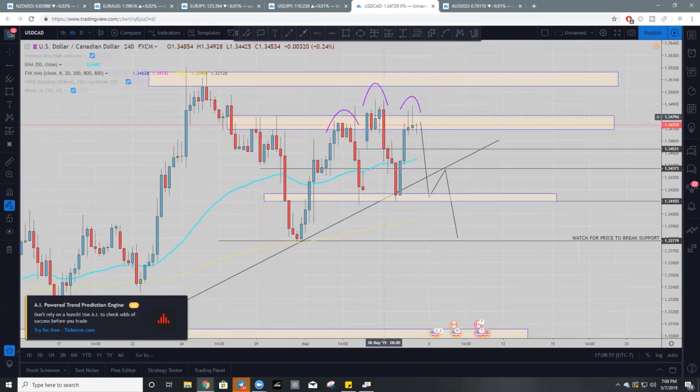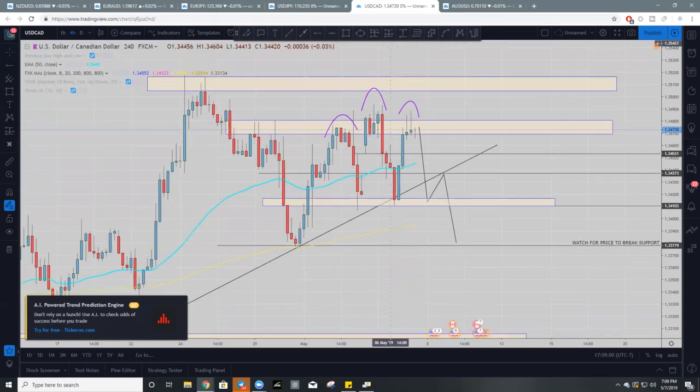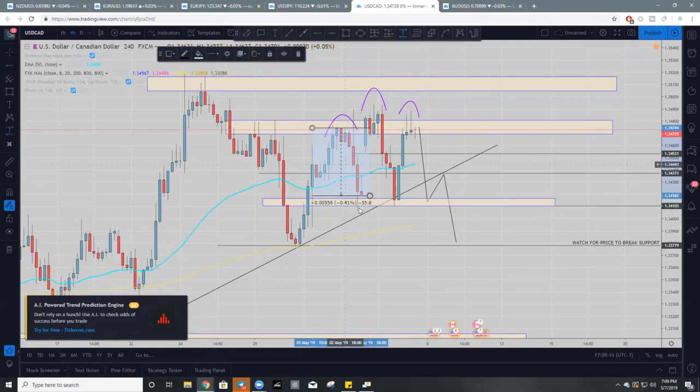So what I'm looking for is for that head and shoulders pattern to play out. Again, guys, for the head and shoulders pattern, we take the measurements. As you guys can see, pretty much all of these shoulders and the head are almost the same measurement. But I'm going to grab the smallest one. I'm not going to go for the wick, I'm going to go for the close of the candle, and I would duplicate that.